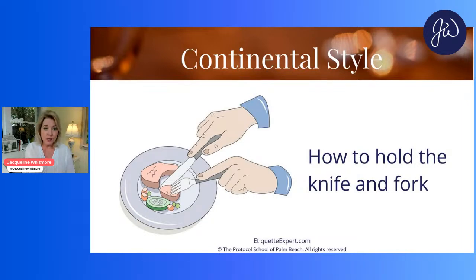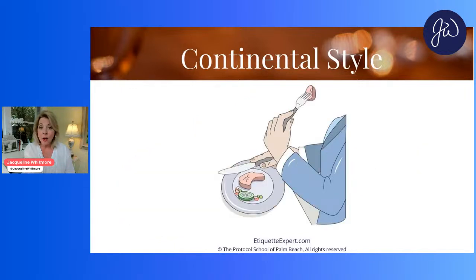Okay, so we're just about out of time. So let me move this along. You hold the knife and fork the exact same way. The continental style, as I said, you bring the fork to your mouth with the tines upside down.